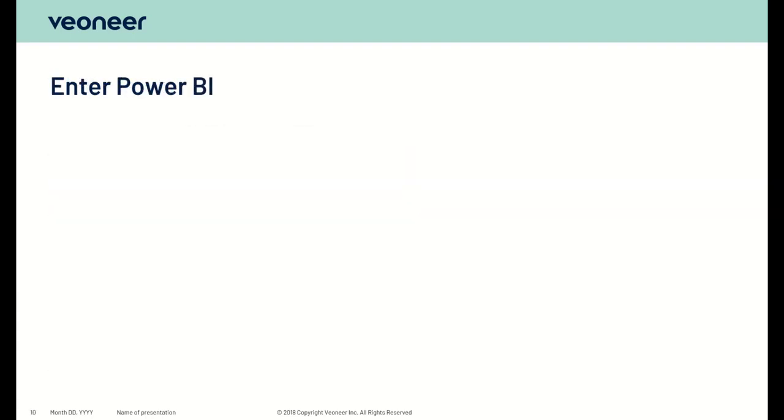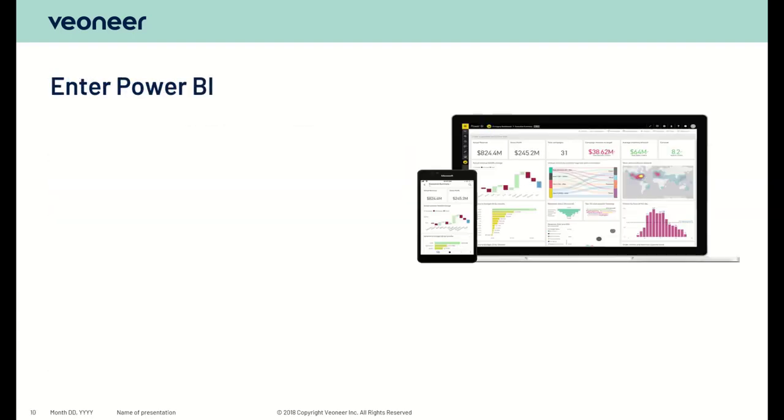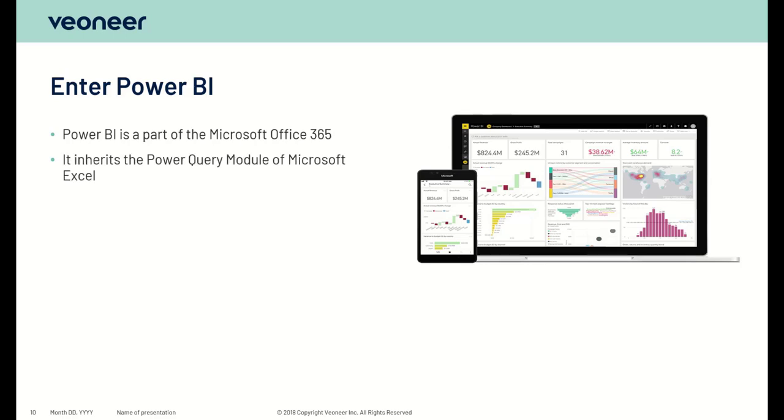About a year ago, we started using Power BI. Power BI is part of Microsoft Office 365. It inherits the Power Query module of Microsoft Excel. So if you're familiar with Microsoft Excel Power Query, getting data from external sources, Power BI is a very easy tool to learn. It's a business analytics tool based on interactive dashboards.